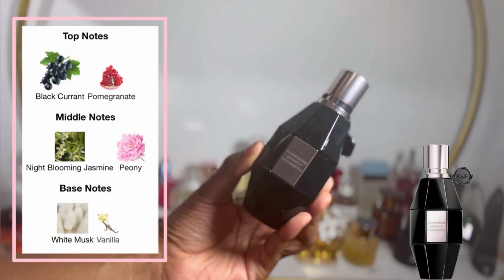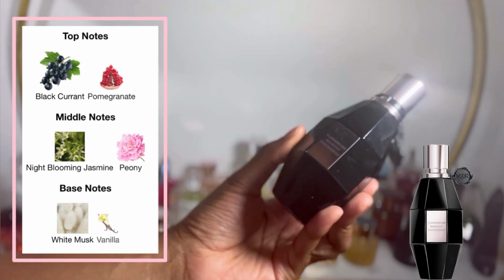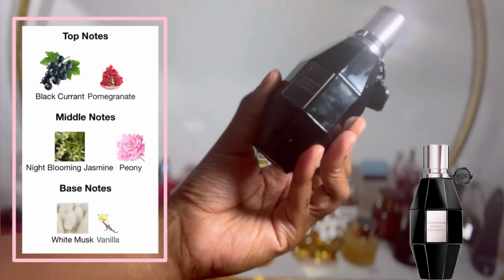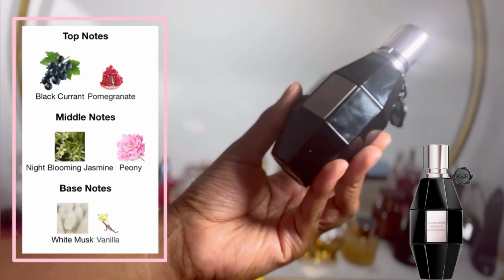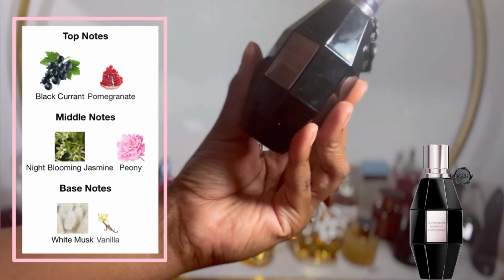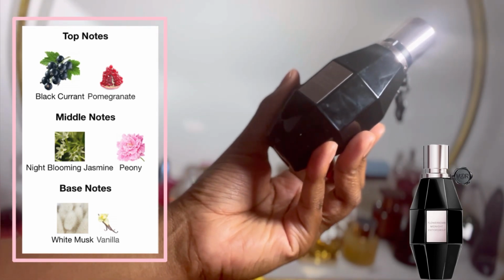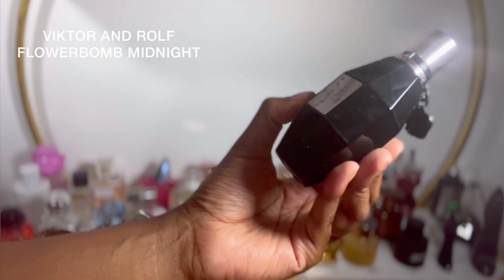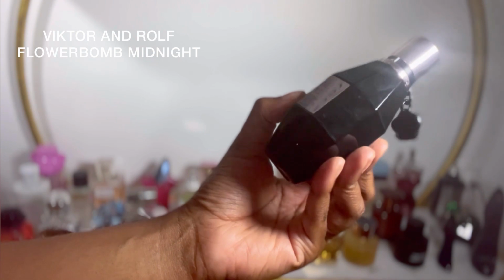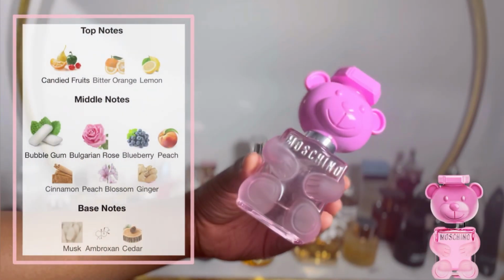Flower Bomb Midnight. This is another sexy fragrance. There's some pomegranate in here, which you can definitely smell. It's so sweet. It definitely has that Flower Bomb DNA, but this is a deeper, darker, more mature, sexier version of the original Flower Bomb and even Flower Bomb Nectar. How I would describe Flower Bomb Midnight in comparison to the other Flower Bombs is that this is the more risky older sister.